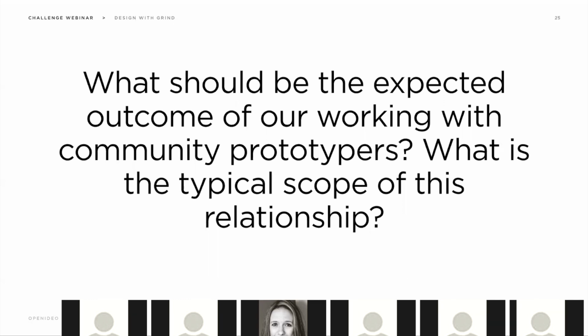The community prototyper program is one way to support your team with an outside perspective that comes with a complementary skill set in best accomplishing, again, those refinement phase tasks. And what is the typical scope of this relationship? So we've seen the community prototyper pairing is committed to working with you for the duration of the refinement phase. There is nothing beyond the refinement phase that would call on you two to work together.